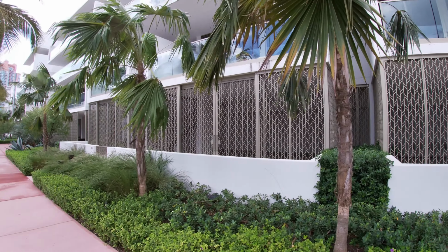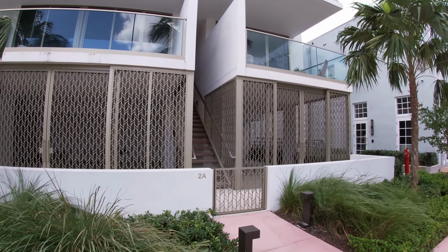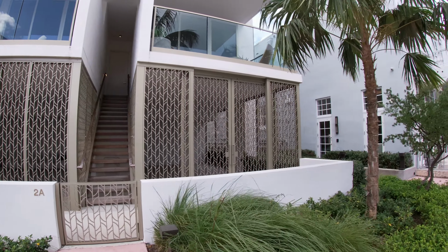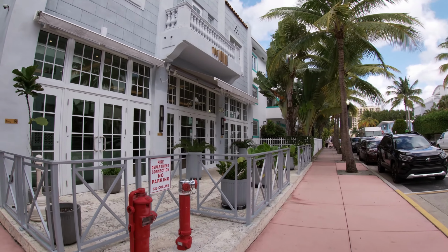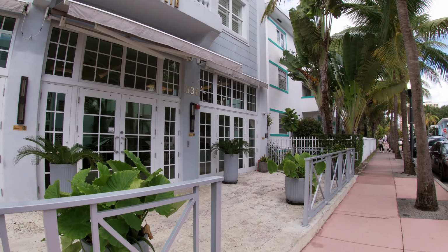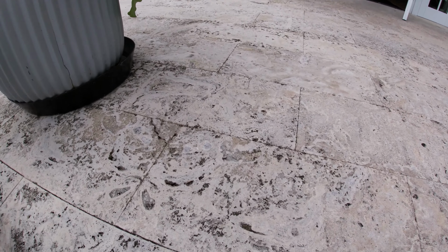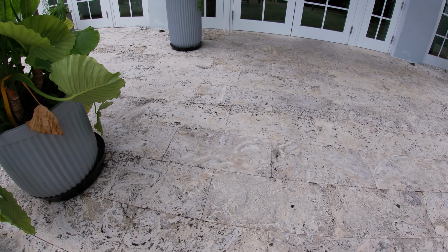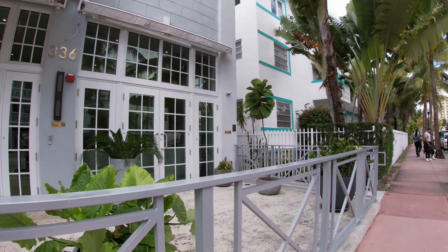And just another really cool display of, I guess, a fence or a gate. I just think they're so artistically done. Like, I don't see anything like that in Toronto. And something else that I'm in awe of, which you're probably going to see more of in my videos. This is an old Art Deco building, but I want to point out specifically the marble patio. And we do see a lot of that in South Beach.